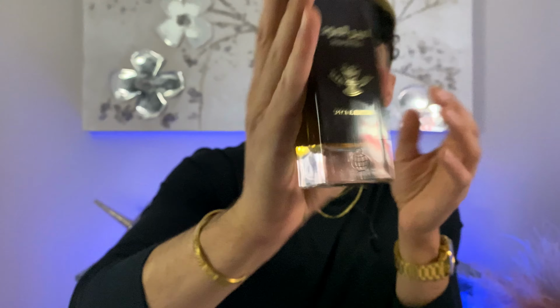The fragrance that we're going to be covering today is Ameer Al Oud VIP Special Edition. So there is a VIP regular, and then there's this one. This one's the Special Edition, and this is from Fragrance World. So it's not from Lattafa. The Lattafa version is a completely different fragrance, so be careful. You see the Fragrance World emblem there.